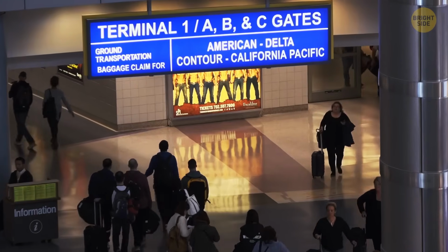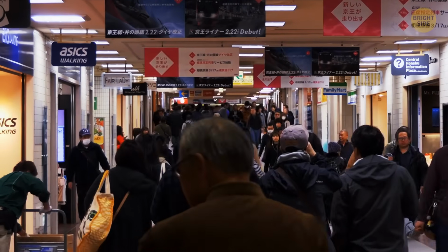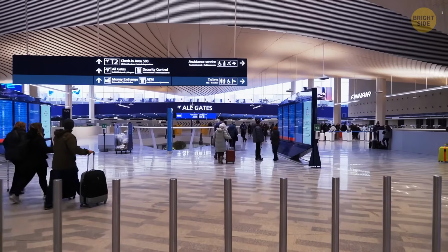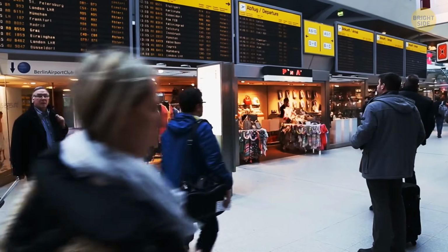In multi-terminal airports, search for underground passageways connecting terminals that most people might not know about. For example, at Frankfurt Airport in Germany, there's a walking tunnel between Terminal 1 and Terminal 2 that's mostly used by employees since passengers are simply unaware of its existence.